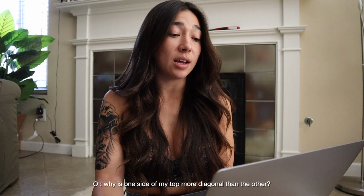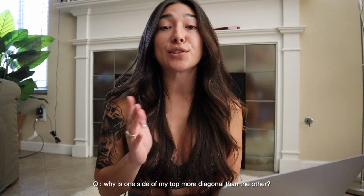Okay, here's that question I was talking about earlier. Someone else also asked, one side seems to be more diagonal than the other. Am I doing it wrong? So like I addressed earlier, if one side of your top is coming out at more of an angle than the other, it's probably because you're forgetting to add your increases on both sides. Don't feel bad, even I worked up a project about a week ago and I did the same thing. I was only increasing at the beginning of my row and I was forgetting to add the increase on that same row at the end. So just make sure that on every other row you've got those increases and check your work as you're going to make sure you don't get too far along and have to rip out too many stitches.